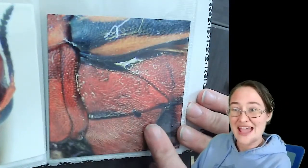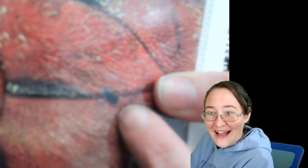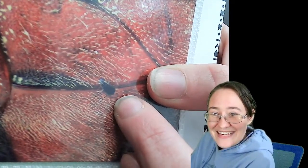Like this one, I think is a really cool image, not because it's the side of this beetle, but because there's another little critter riding on the beetle. I think that's so cool.